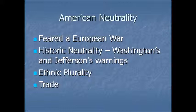The one that your textbook doesn't mention, and it bothers me that it doesn't, is the third one here, ethnic plurality. There were a lot of Americans that were German. A lot. And a lot of Americans thought we should join World War I on Germany's side, because that's where their family was from. Okay? So there is no way to tell at the start of this what we would do.